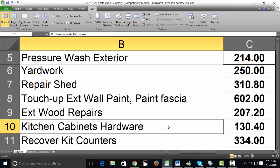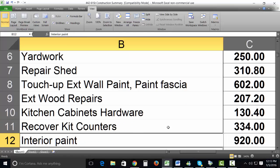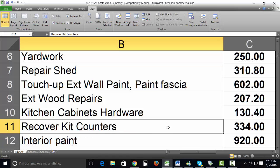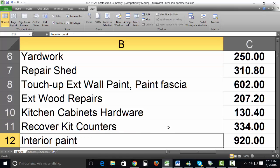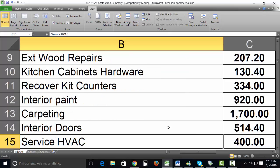Kitchen cabinet hardware, we're probably going to change the hardware and we're going to stain those a little bit. We're going to recover those kitchen counters. We do that ourselves. We're going to paint the interior. That's a full interior paint.